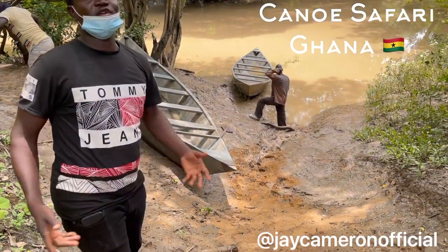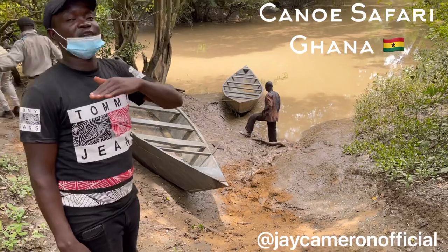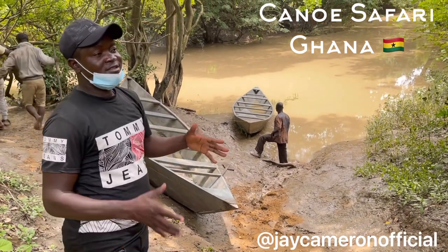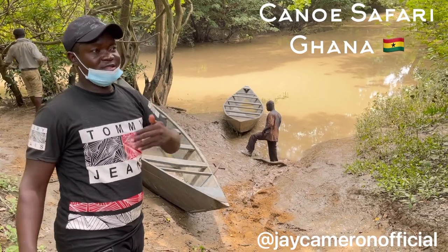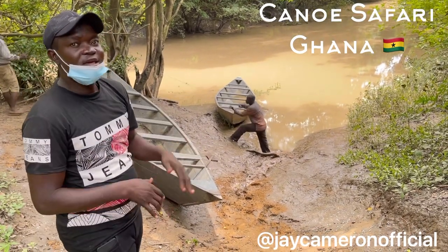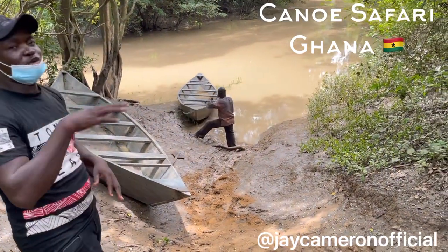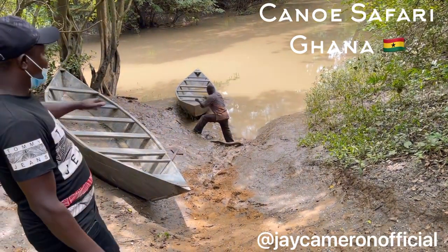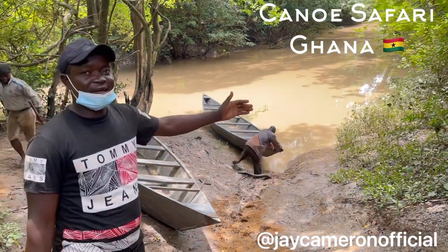You can see fish. Crocodiles. Yeah, we have a lot of crocodiles. But hey, it's still safe. Crocodiles here are not like crocodiles in other African countries, where when they see people, they try to attack. Here, the people in the village use this river to learn how to swim. When they are swimming, you don't see crocodiles attacking them. When we are on the boat, you don't see crocodiles attacking people.